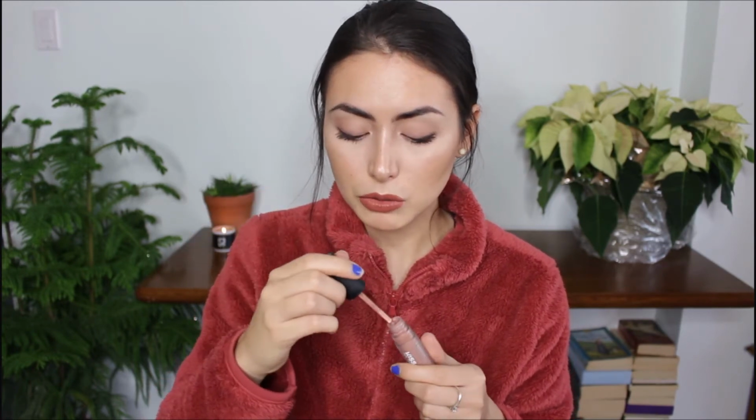This brand isn't super popular. I feel like no one really talks about this because they're not super prominent in drugstores. They do have a weird scent to them though. It's kind of a fruity, perfumey kind of scent. I really don't like the smell of these.